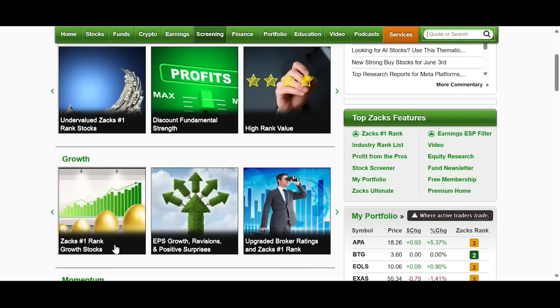So the first one, Zacks number 1 rank growth stocks. That sounds pretty good to me. Why wouldn't I want the number 1 ranks? Remember, those are strong buy rank stocks, and that means the earnings estimates are on the rise, and we're going to get growth with that. I'm not sure, just based on the title, but we are getting growth.